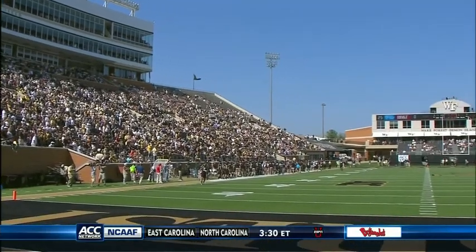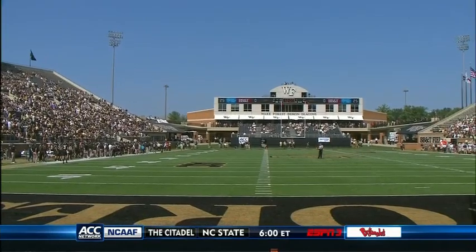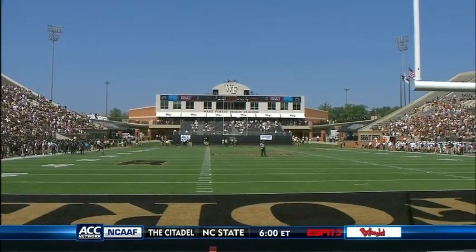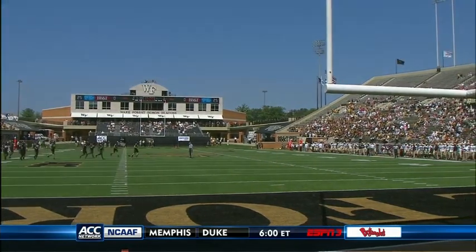Fall, but it feels like summer. We're in the 80s. The humidity is up. The wind will be up a little bit this afternoon. Could be our last day in the upper 80s here in this end of the country, in Winston-Salem, and we're just about ready to go.